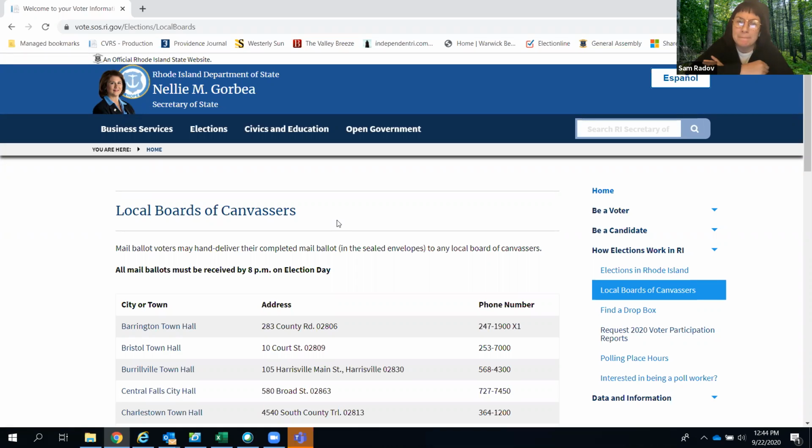Was this for the September primary or the June primary? September primary. This is in Smithfield. Oh, in Smithfield. Okay. So I remember on election day there being an issue, and I don't recall what it was, but I do believe it was rectified once we found out about it.